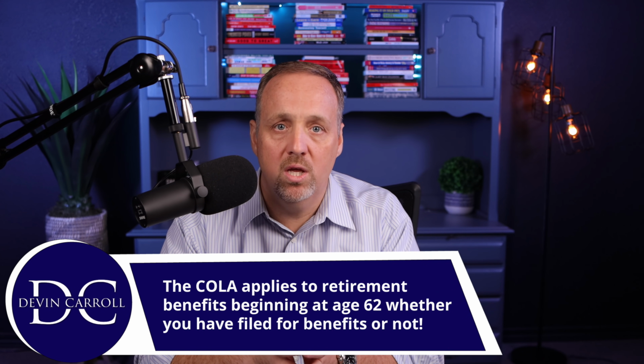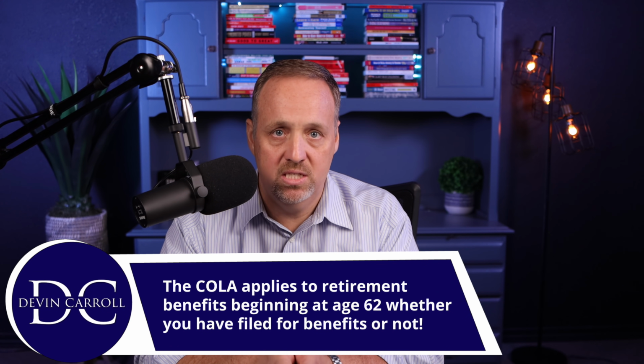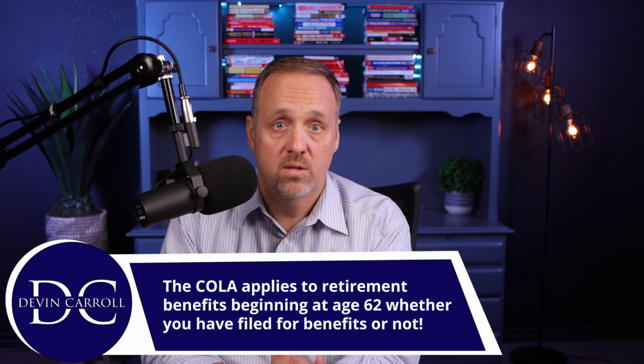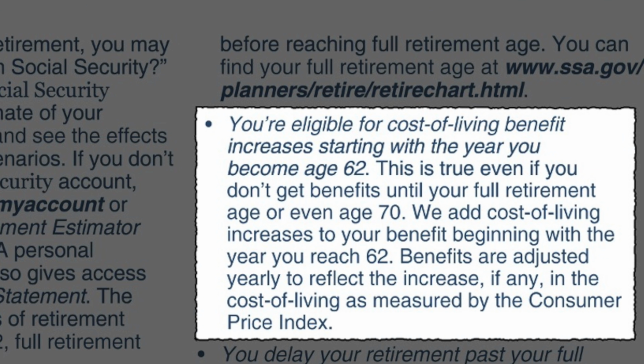So let me make this as clear as possible. The COLA applies to benefits beginning at age 62, whether you have filed for benefits or not. The Social Security Administration has a piece that is very clear on this. It says, you're eligible for cost of living benefit increases starting with the year you become age 62. This is true even if you don't get benefits until your full retirement age or even age 70. We add cost of living adjustments to your benefit beginning with the year you reach 62.